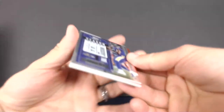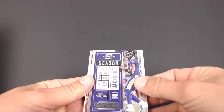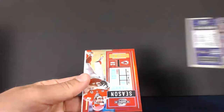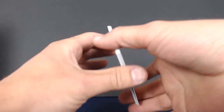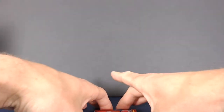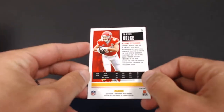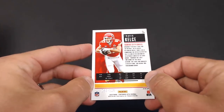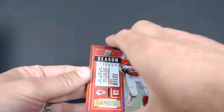All right, we got Lamar Jackson. And now we have a Travis Kelce. Man, Chiefs are coming out strong. I believe this is numbered to 199. The red. No. Sorry about that. I don't think that's numbered. Oh, it is numbered. 125. Number 89 of 125 for the Chiefs.